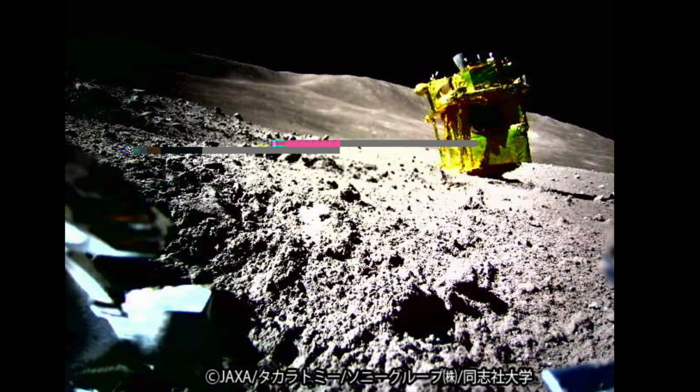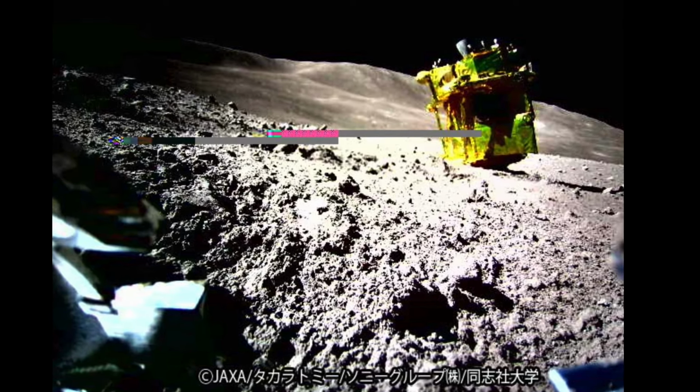In recent years, the only organizations, countries to soft land on the moon successfully have been India and China, and Japan recently with their SLIM lander, China with their rover on the opposite side of the moon, India with their Chandrayaan lander. It's not something that people are just going to be able to do.